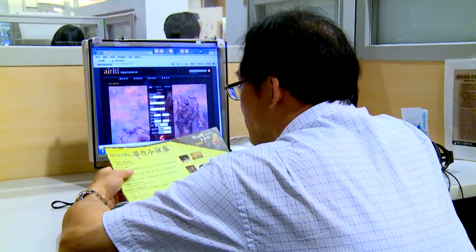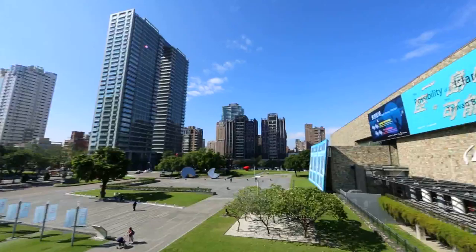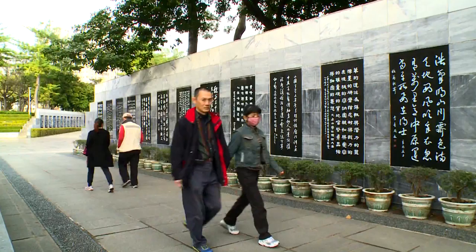The art library, with a full range of facilities and collections, contains over 70,000 books and is continuing to expand its multimedia resources. Offered services include reading, inquiries, database searches, internet knowledge base, multimedia appreciation, and more.